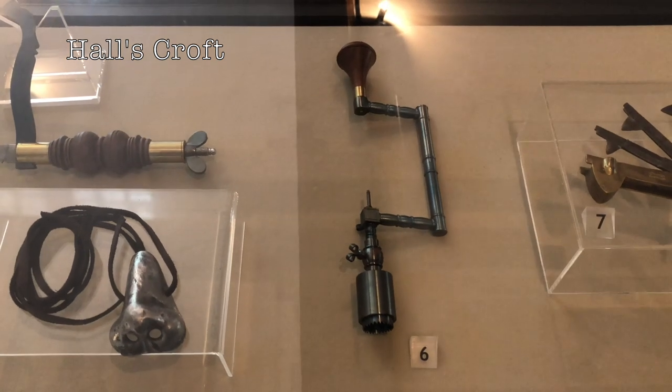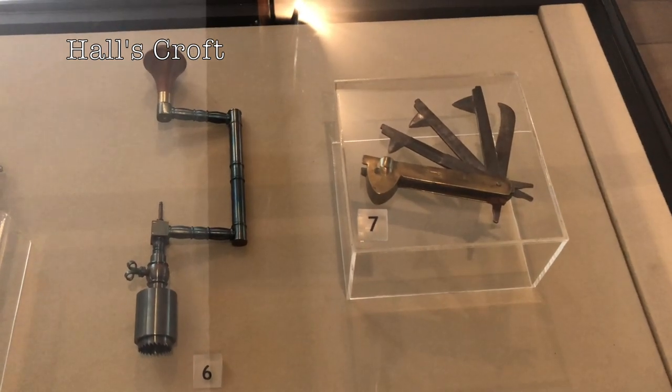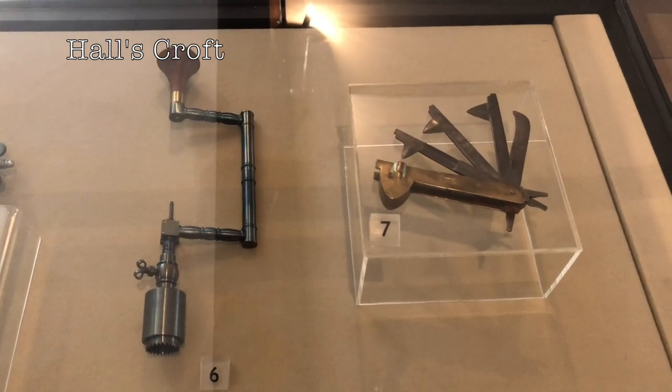Most of the people actually survived that procedure because of the bone evidence. And then we have a fleam for bleeding. For health purposes, not for serious bodily harm. Unfortunately, on the day that we went to Hall's Croft, we missed the leech expert. And she's actually licensed to keep medical leeches. And I think she apparently brings them with her to Hall's Croft. So if you get the chance to go and visit and she's there, make use of that amazing fund of knowledge.